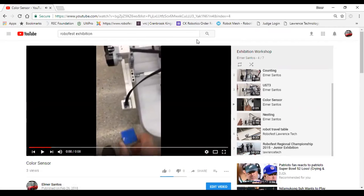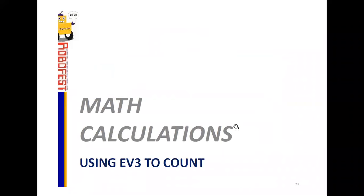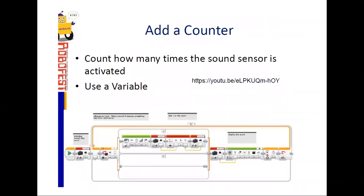All right, so again, that's another example of robot or human to robot interaction. Next, we're going to go through an example of math calculations. That's something computers are very good at and would be good to incorporate into your exhibition project. So we're going to show an example where we use the EV3 brick to count. They're called counters in computer programming. We will count how many times the sound sensor has been activated using a variable.